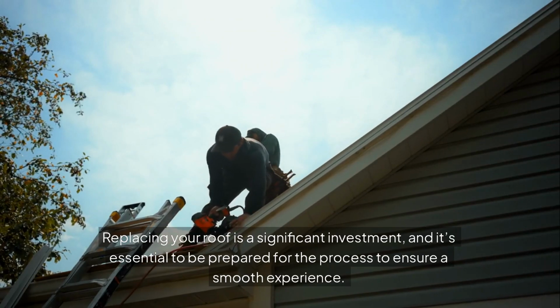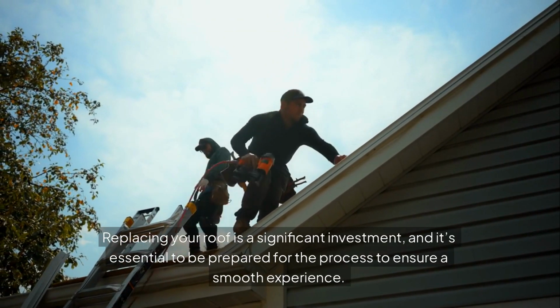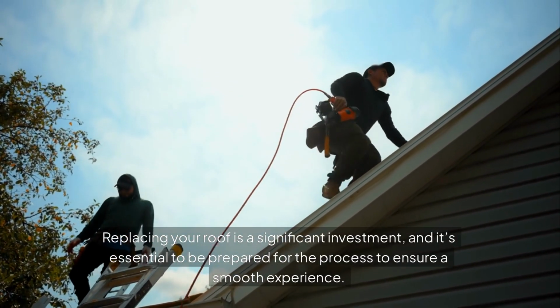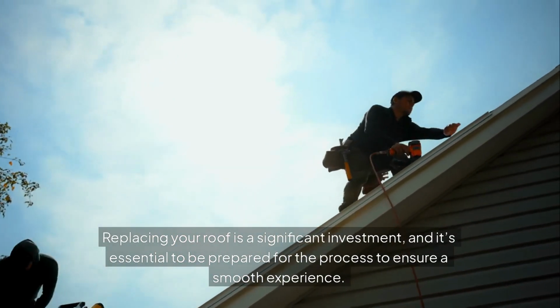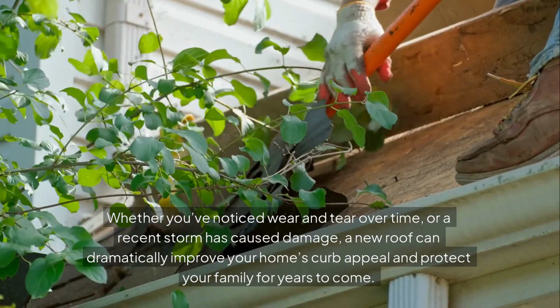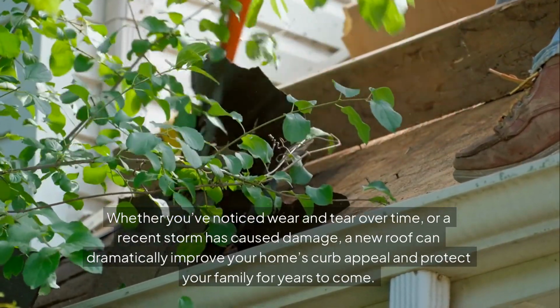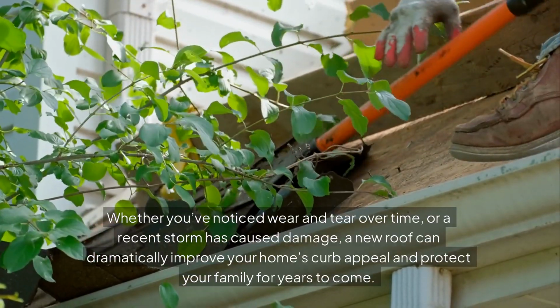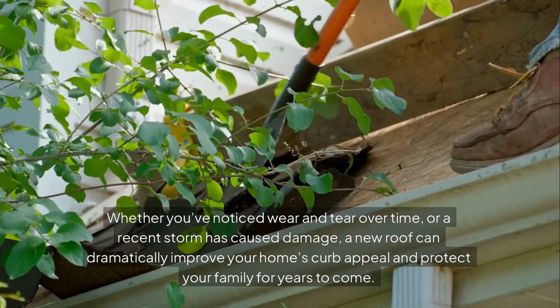Replacing your roof is a significant investment, and it's essential to be prepared for the process to ensure a smooth experience. Whether you've noticed wear and tear over time, or a recent storm has caused damage, a new roof can dramatically improve your home's curb appeal and protect your family for years to come.